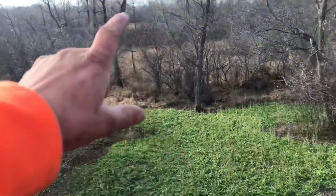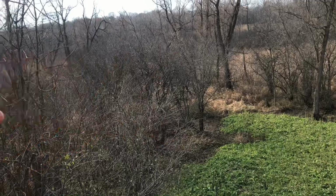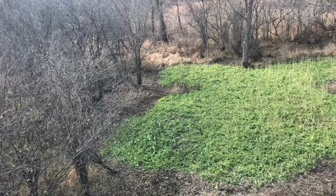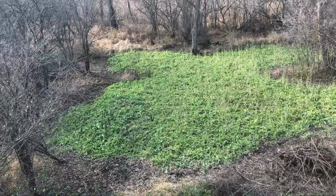The neighbors have been shooting a lot over in that woods, but nobody's been down in this side today yet. So if anything's down in here, I don't know if it's gonna wanna come out. I mean, there's been a lot of shooting, but it's not really the coldest day either.